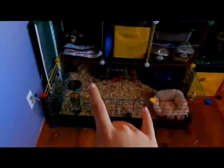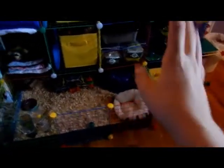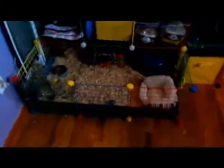So here is the CNC cage. It's a 2x3 with a 2x3 storage area. It's really nice. It's just the right size for him. He's currently in his igloo, if you guys know him. His personality, he likes to stay in there. And really, this is a perfect size for him.